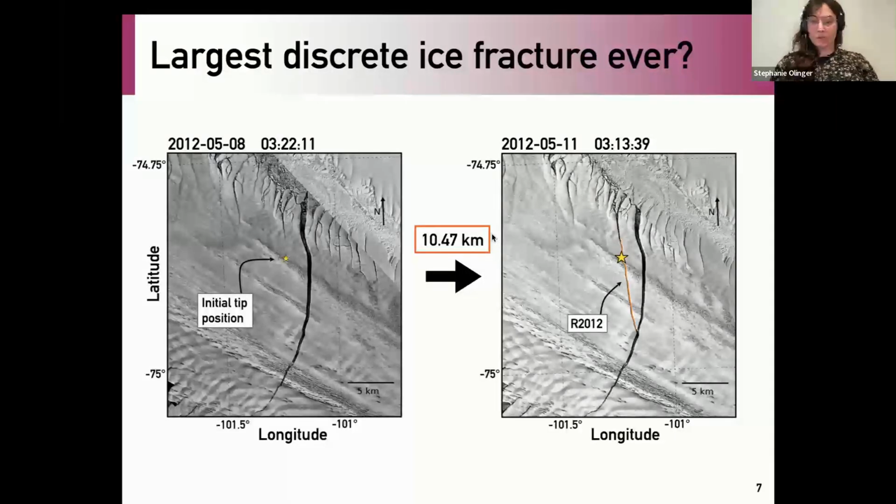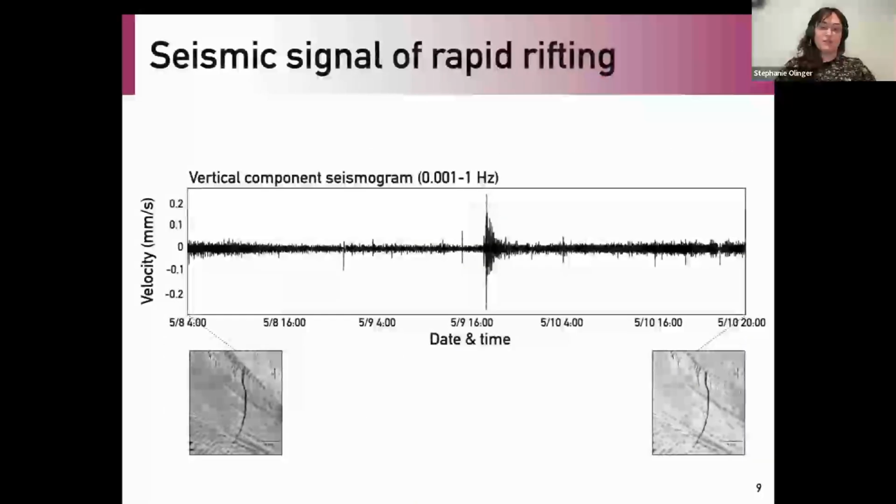But we're lucky enough, as I mentioned, to have seismic sensors that were deployed on the ice shelf during this propagation event. So we can look at the elastic wave emissions during that period of time. So what we see, we're looking at vertical velocity seismograms here, is that between the times that the 2 images were taken, it's largely quiet with some small seismic signals. And there's one really big signal that happens on May 9th, which naturally might be a candidate event for the seismic signal generated by the rifting because it's so long in duration and high in amplitude.